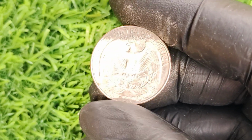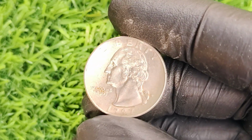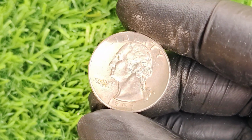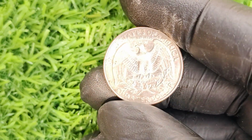Now let's talk market value. Right now, a verified 1997 D Washington quarter in perfect condition with unique characteristics can sell at auction for up to $1.1 million. That's not a typo. That's real money. We're talking new house, new car, and maybe even enough left over for guac on the side, and that's just the tip of the iceberg.